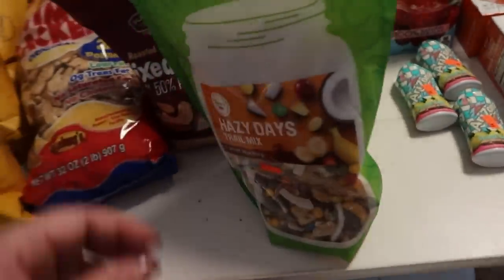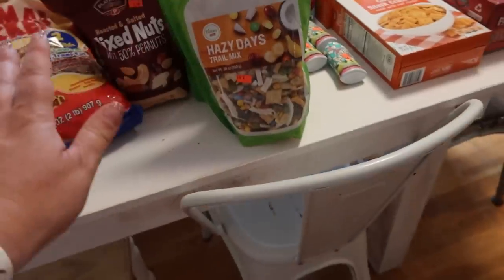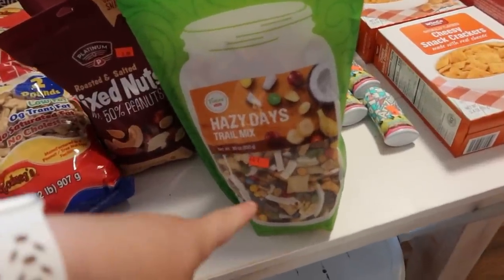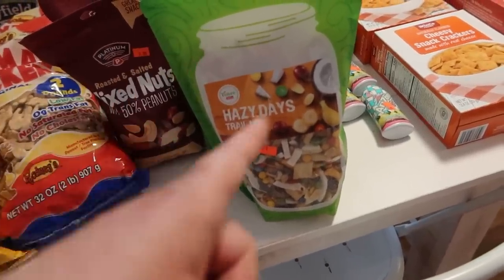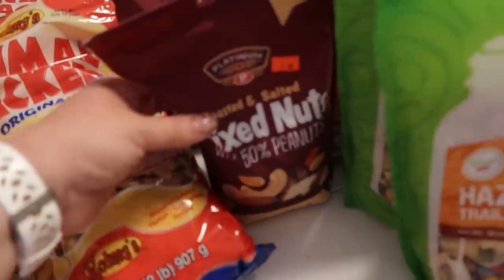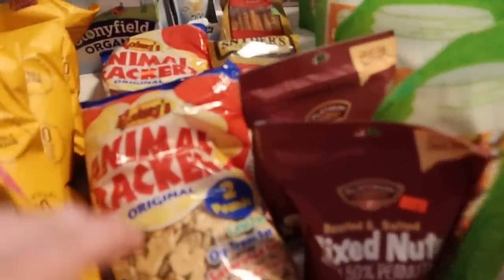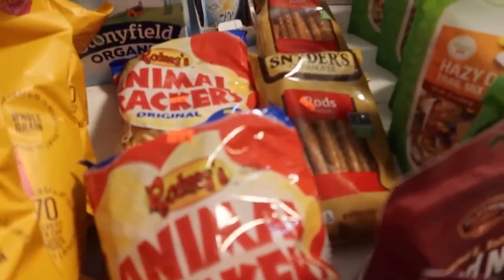This is our absolute favorite trail mix ever in life. Everybody loves it. So I've been buying a case of it every time I go. I got 7 this time for $3.99. Perfect for outside, perfect for the lake, the pool, the beach, wherever. We are out of the last case that I bought. I just got 2 bags of the mixed nuts for $3.99. And then I got 2 bags of animal crackers for $2.49.